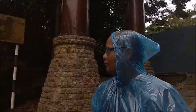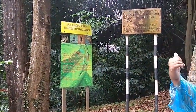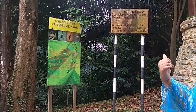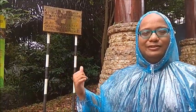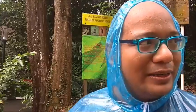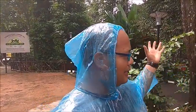So if you look over here, one of the things which we have to be careful of is snakes, scorpions, millipedes, and also bees. So yes, before we even get in the forest, you already get freaked out. But on the bright side, you can actually see Maybank behind me. And Maybank is one of our biggest banks over in Malaysia. And yeah, that's the coolest thing about this forest. You get nature in the midst of the hustle bustle of the city. So let's go.